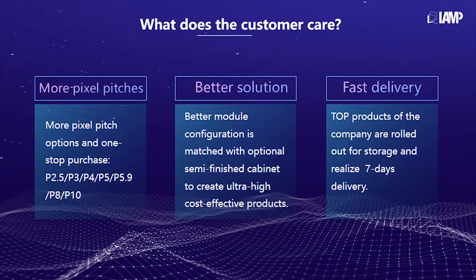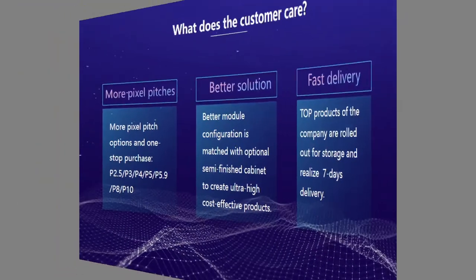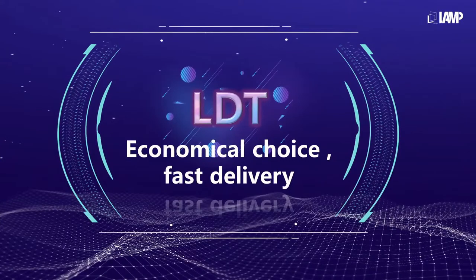The third is the fast delivery in Mainstay. We will prepare the LDT series products in stock. Yeah, it will achieve a one week lead time, 7 days delivery time, to save the delivery time and be supportive and a priority when our clients choose a product if they need it urgently in a short time. So LDT is an economic choice with fast delivery products.